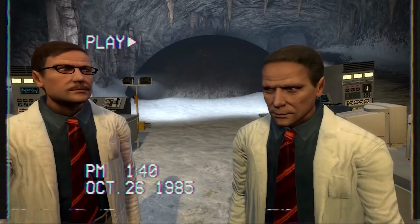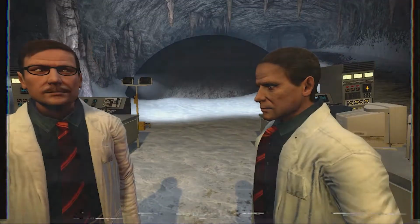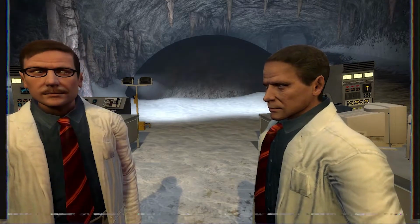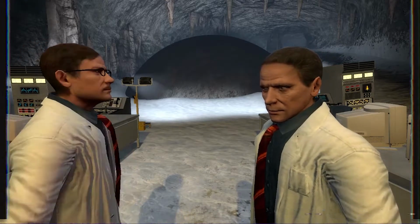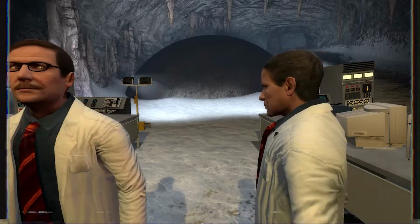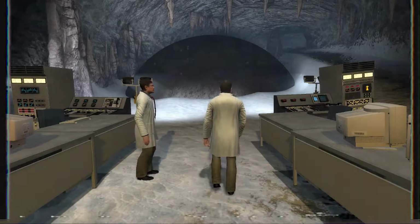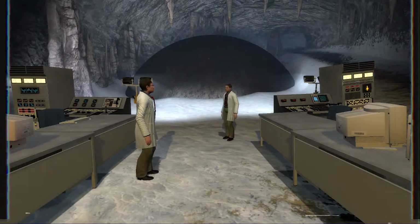Hello, my name is Dr. Isaac Horton, and this is my colleague, Dr. Richard Eugene Horn. Today, we will be studying this magnificent structure we found under this large mountain crevice. We have found it to have unique qualities, Horn. Do you have anything to add to that?